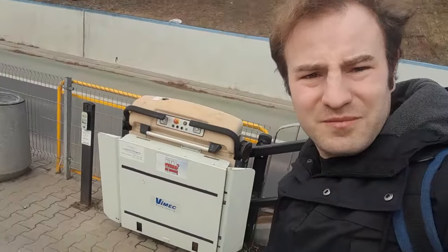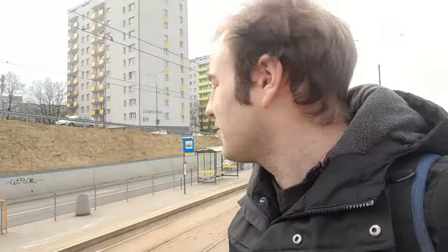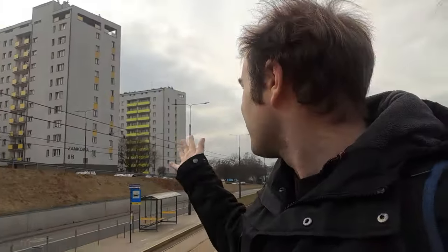The interesting thing about this stop is it supposedly has interchange with another tram route, and that was my reason for wanting to get off here. Interestingly, they do have chairlifts, so if anyone does need level access, then it does have that facility, which is quite good to know. Still a lot of these tower blocks around. Those ones have been refurbished. Some of the ones I've seen haven't, so they look very brutalist, but once they've been refurbished, they can look quite nice.